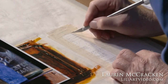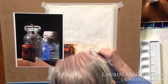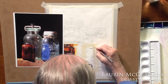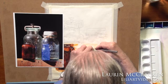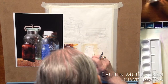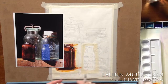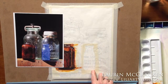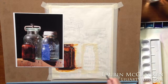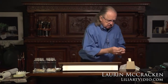Again, using the back side of my blade, I lift. Didn't go all the way up. Okay, now using the back side of my blade, I'm lifting the drafting tape. Came off nice and cleanly. Again, using just my fingertip, I'm going along and burnishing the edge just lightly to be sure it's adhered to the watercolor paper all the way around. I'm going to put my detail nib back on my masking fluid, tape it back in place.